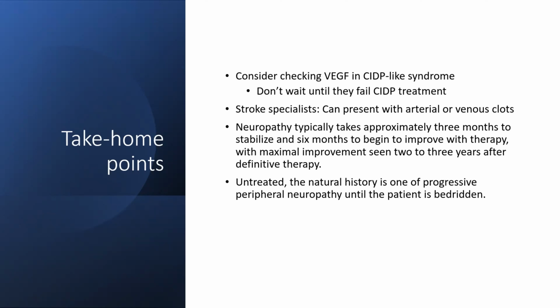And then as far as treatment is concerned, the neuropathy does tend to improve, but it takes about 3 to 6 months on the therapy before you see any improvement in those symptoms. So that's one thing to help guide patients on and manage expectations. And unfortunately, untreated, the natural progression of POEMS is significant and severe peripheral neuropathy until the patient becomes bedridden and succumbs to an infection or a cardiac disease of some sort.